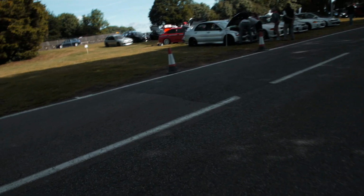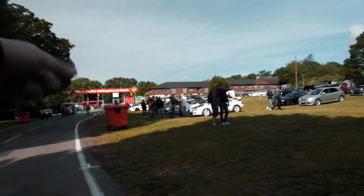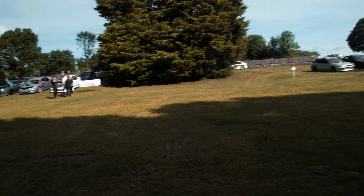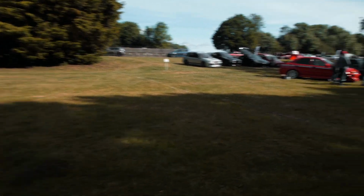We literally walked straight in. There was no queue, no traffic, nothing. So we've literally walked in, the entrance is there. We've just looked at this bit here and here. But yeah, I'm just so shocked that we just walked straight in, bought a ticket and we're in. So yeah, let's have a look at some cars.